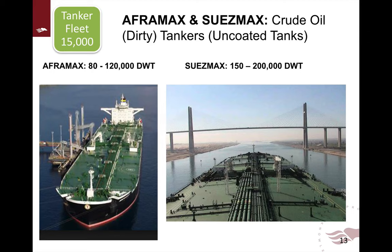The category name Suezmax describes a tanker that is restricted by its width, or beam, and the Suez Canal's deepest draft of 20.1 meters, or 66 feet. The draft of a fully loaded Suezmax tanker of 200,000 ton deadweight will, by design, usually coincide with the maximum Suez draft limitation.